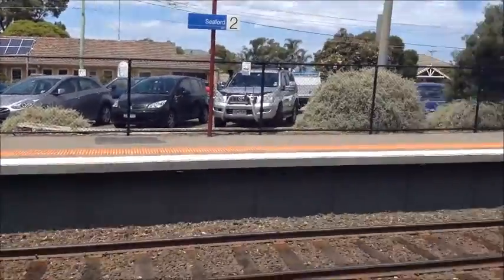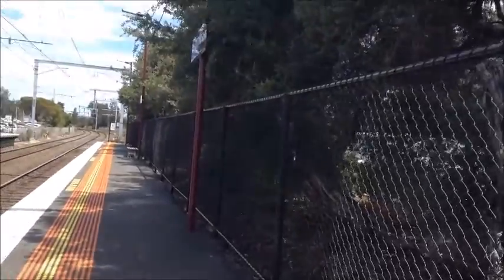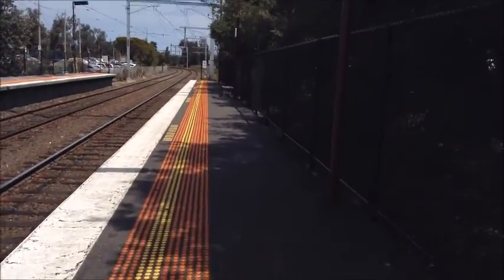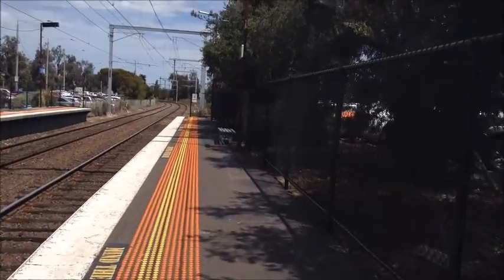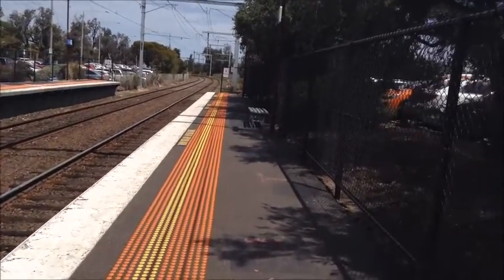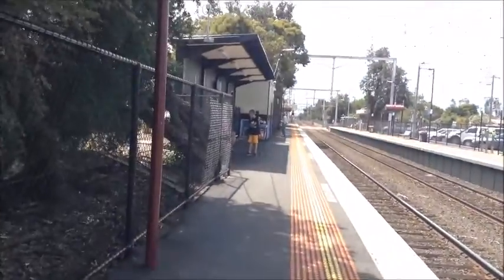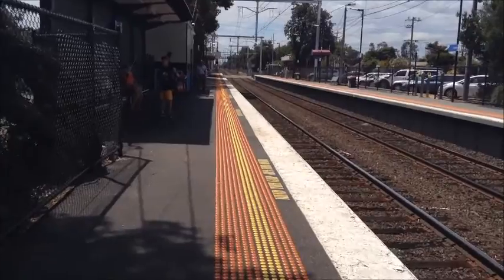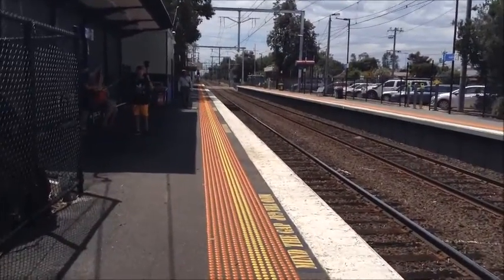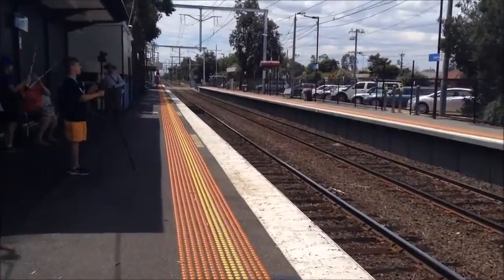Just a pan of Seaford station. Standing on platform 1, there's platform 2. This is an unstaffed station. There's a station sign. Up the track is looking towards Frankston. There is one station between Frankston, and that's Kananook. Then that way, there's a small level crossing, which I don't know whether or not it will be removed. But that's looking towards Flinders Street, the city loop, and the city in general. And probably the Werribee line, well, technically today, the Werribee line.